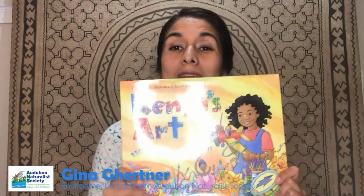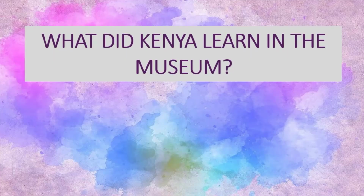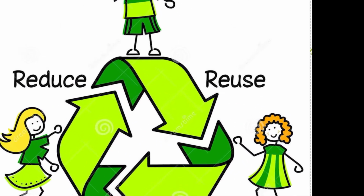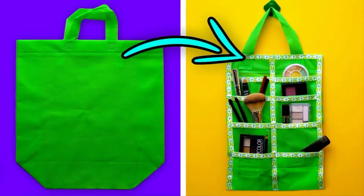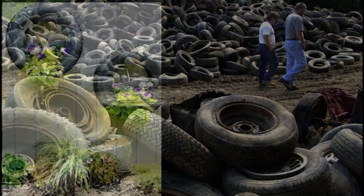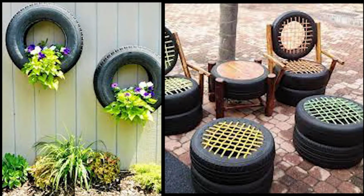Kenya's Art is the book we have today, and this is a very special book because it talks about reusing. We know that recycling is really good for the environment, but reusing is even better. So let's start answering some questions based on what we have learned in this book. What did Kenya learn in the museum? She learned to recycle, reuse, and make art. Kenya learned the concept of reusing, which means that if there is something that we don't need anymore, we don't have to throw it away. We can always use it to make something new and useful.